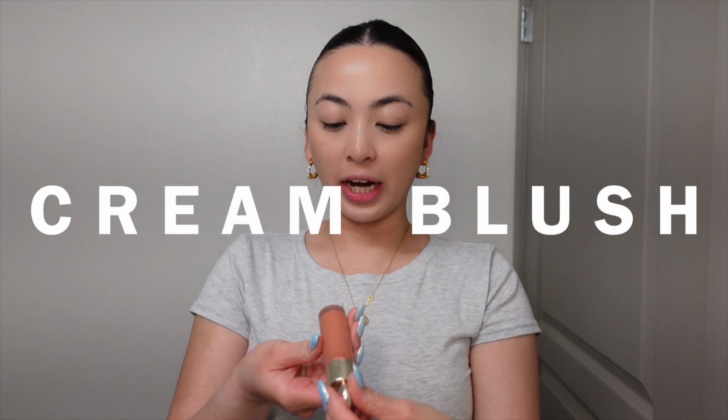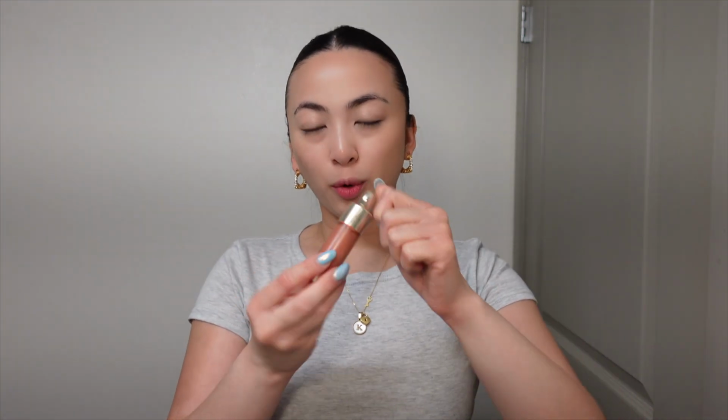After contouring, I go in with my Rare Beauty blush. This shade is in Virtue. I actually have three different shades of Rare Beauty blush, but I've noticed that I use the shade Virtue much more. I love Rare Beauty and I love their blushes, but one thing that I don't like is that it tends to leak out over time. Like the cap is not secure enough to the point where it's leaking. I don't know if you guys could see it. Y'all see that?